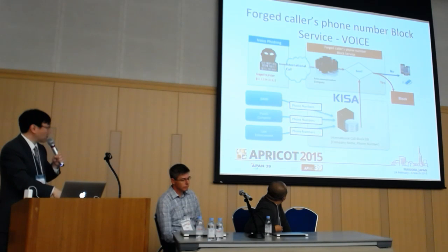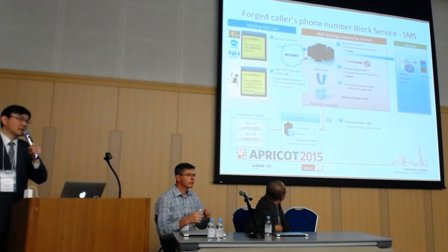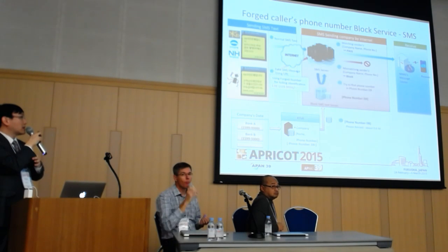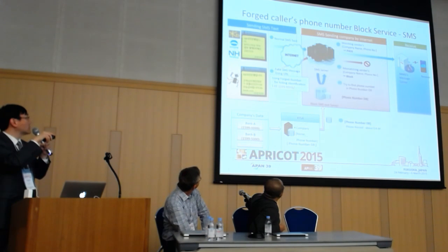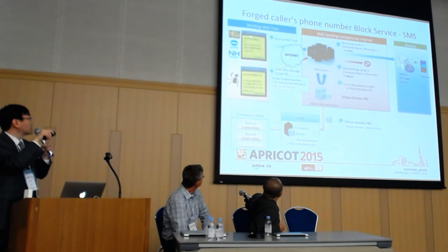And the second one is the forged caller phone number block service for SMS. It's the same technique as the voice one. In Korea, we have some companies with services for sending SMS by broadcasting or multiple sending. So if you look at this, this is some kind of bank company in Korea. They send a normal SMS text and it passes. But if hackers try to send a similar fake SMS message using a forged call number, then it is blocked.